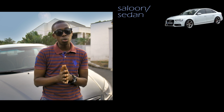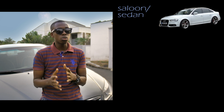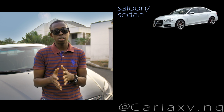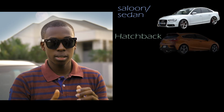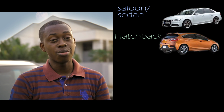Originally, they were called saloons, which is similar to something I'm sitting on, because saloons are built for the comfort of the rear sitting passengers, while sedans were focused on the front sitting passengers. So yes, in the next category, we have the hatchbacks. And yeah, the hatchbacks have a funny looking shape.